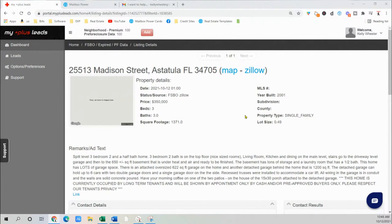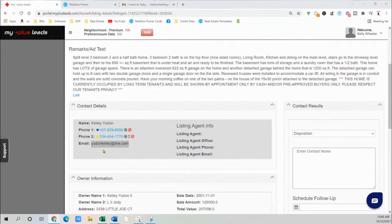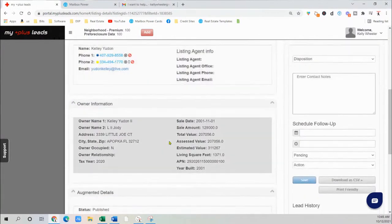I'll show it to you in a minute, but it brought me to this FSBO lead. This is a brand new FSBO lead. I went and checked it out on Zillow. It's still a FSBO. So what you'll notice on this FSBO lead is I've got their name, I've got their email, I've got their phone, I've got their address.